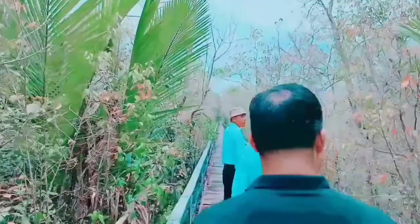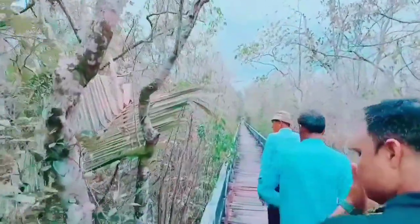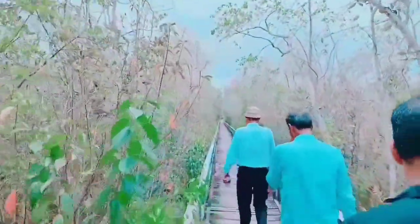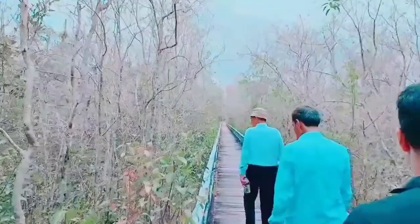We are about to finish our exploration here in this Harbaria Ecotourism Center. Now we are going back to the Chadpai Forest Ranger Office, where we will take some rest and also take our lunch.